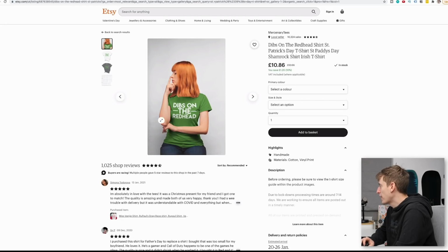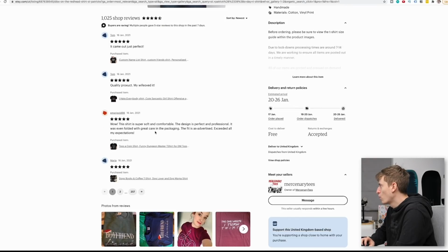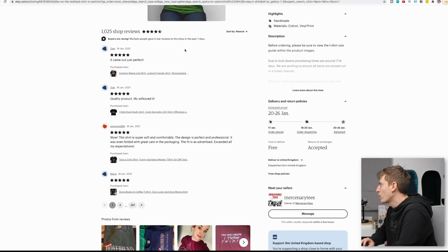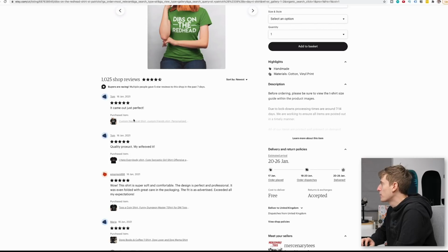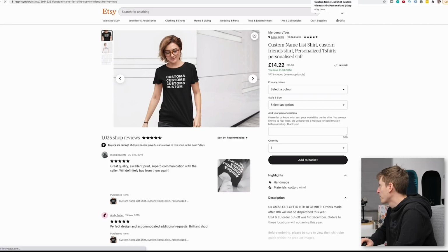And then Dibs on the redhead. This has got, the last review was 16th of January 2021. A lot on the 16th of January 2021. So, except these aren't for this product. This is for custom name, I hate everybody. So that's actually very misleading to show reviews that aren't for the individual product. But that's for this one, which is very annoying.